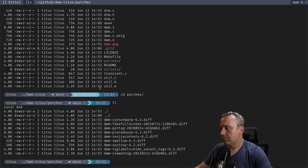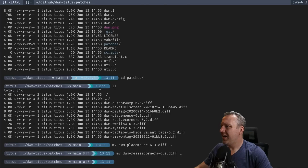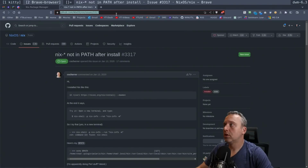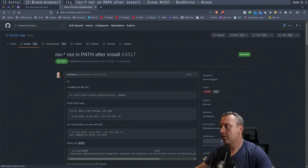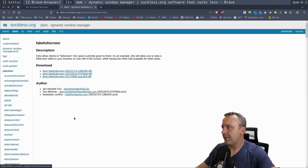So let's move DWM place mouse. So strange. Let's put that back a directory and then move resize corners, DWM resize corners back a directory. And I also want fake full screen, because fake full screen should also do that as well. Let's just double check that. Let's go DWM patches. I gotta check on fake full screen because I swear I did all these.